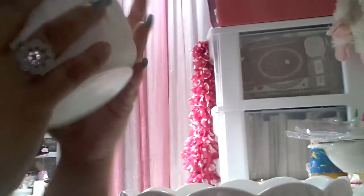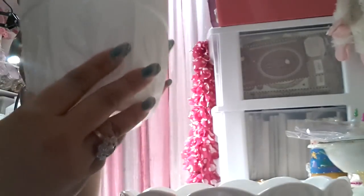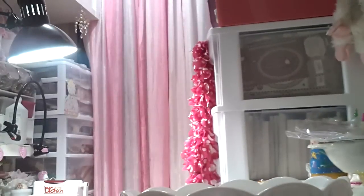Hey, hi Sonia, look what I found for you. That's it for her collection, and I think she's going to like it. I don't know, hopefully she likes it, and that's it for her. I think she can put a lot of things in there, and it's so pretty. I have a tiny one in here.